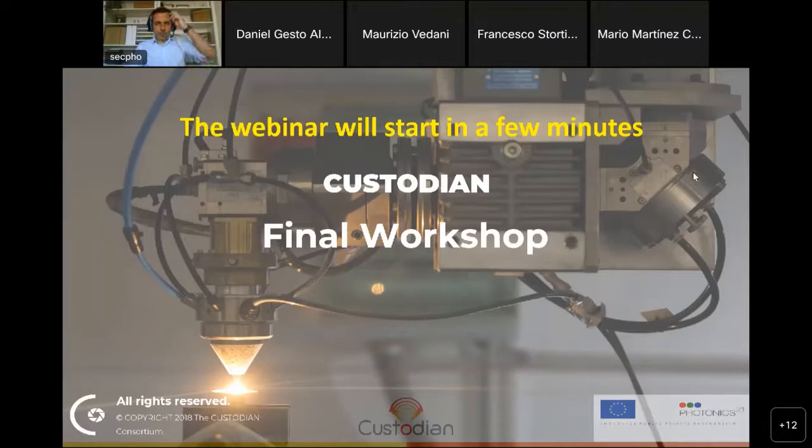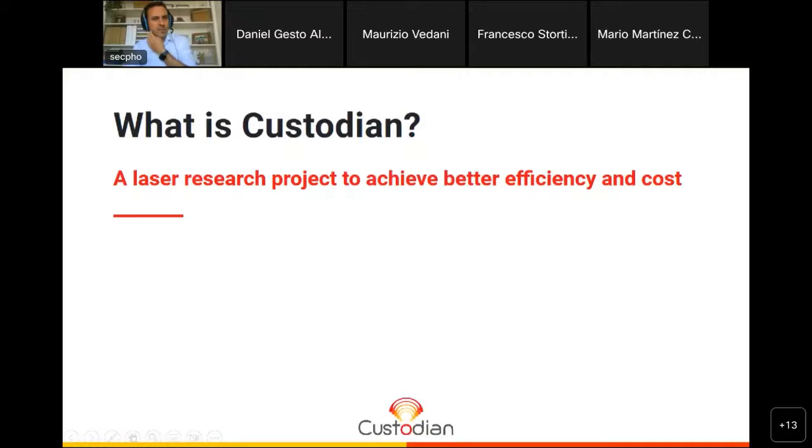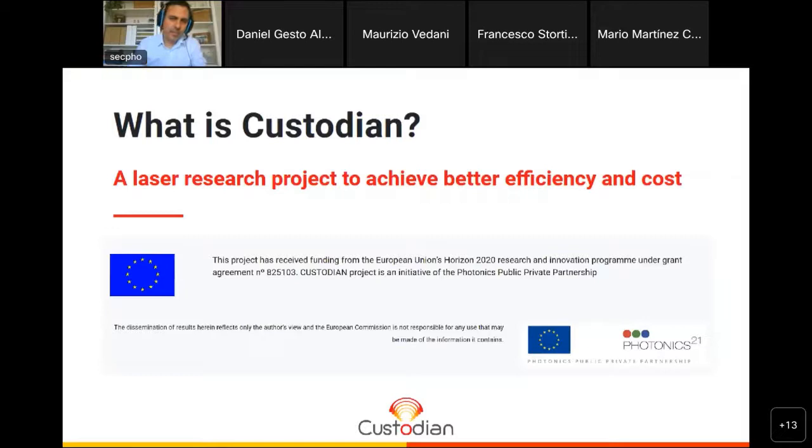So let's start while new attendees are joining us in the next few minutes. Let's start with an introduction about this final workshop of Custodian. First of all, just to explain what Custodian is. Custodian is a laser research project to achieve better efficiency and cost, as we will explain. And it's a project that has received funding from the Horizon 2020 program.